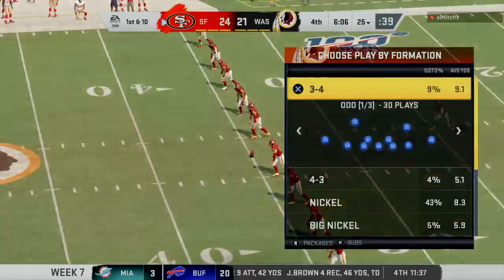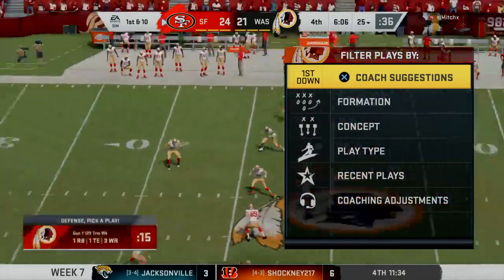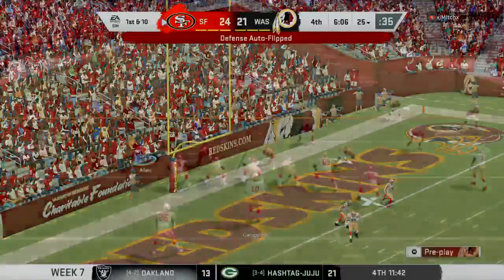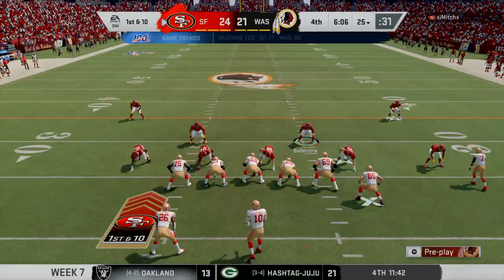The Niners take over 1st and 10 at their own 25-yard line. Some good games going on in the early window. This might be the best of the bunch.